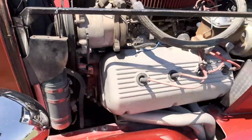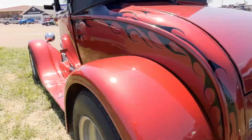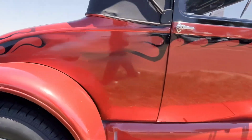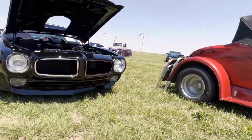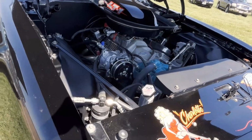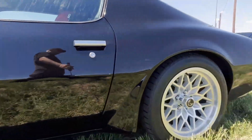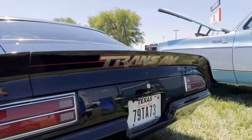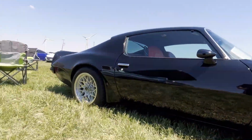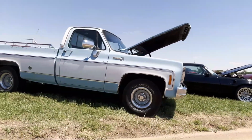Man, check it out. That one really sounded nice when it was time to go home. And this Pontiac had a beautiful paint job. Clean engine. Very well done. Square body Chevy in the Panhandle. Imagine that.